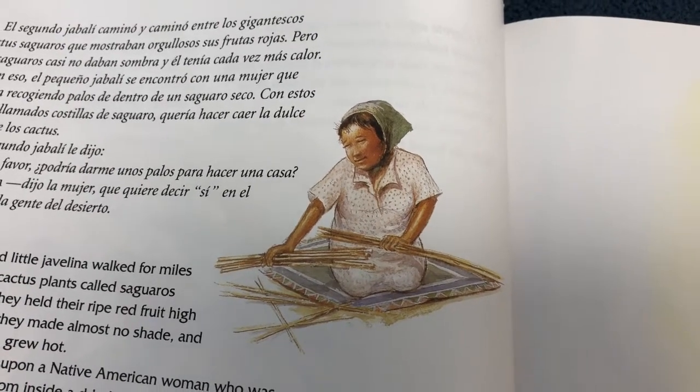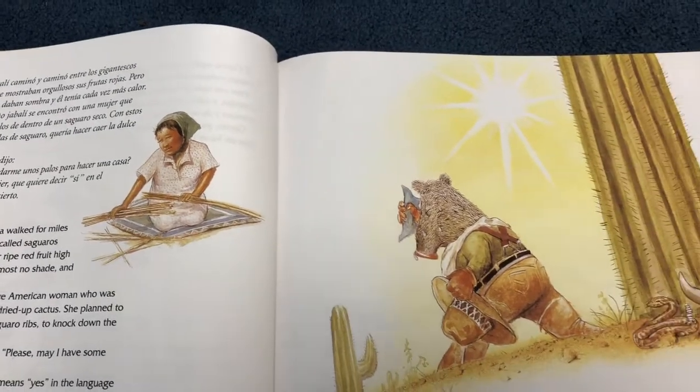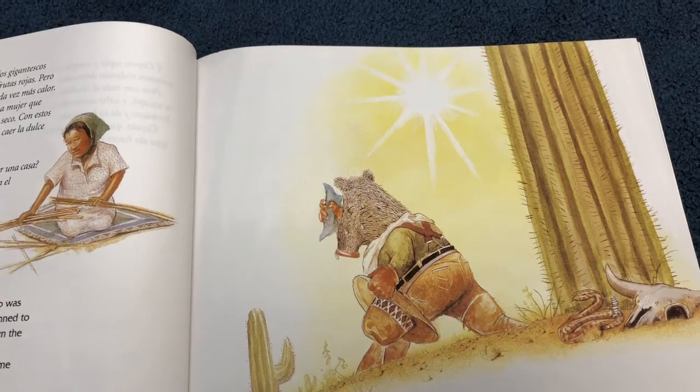The second little javalina said, "Please, may I have some sticks to build a house?" "Yes," said the woman.